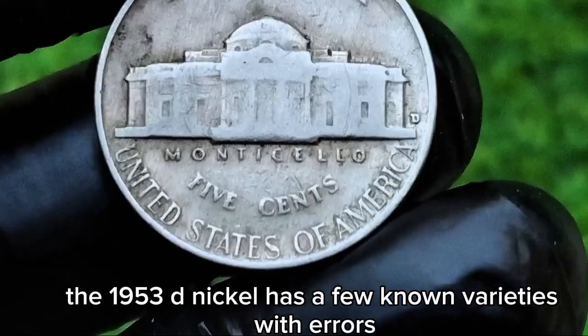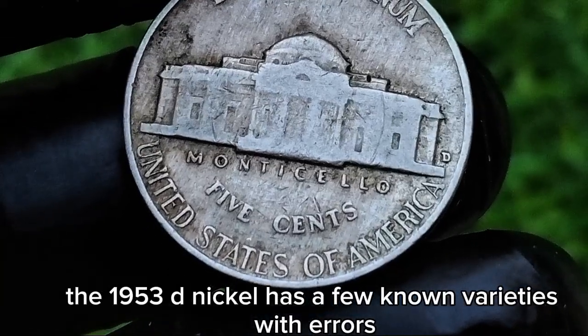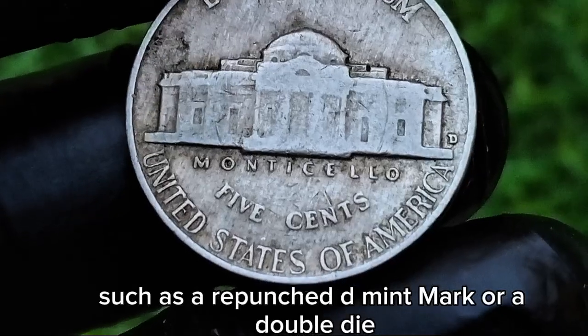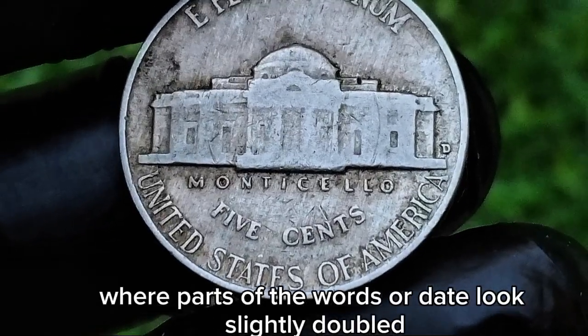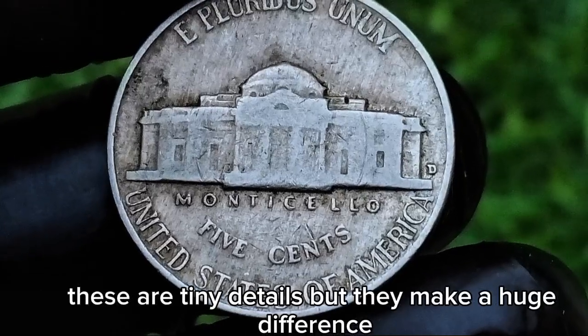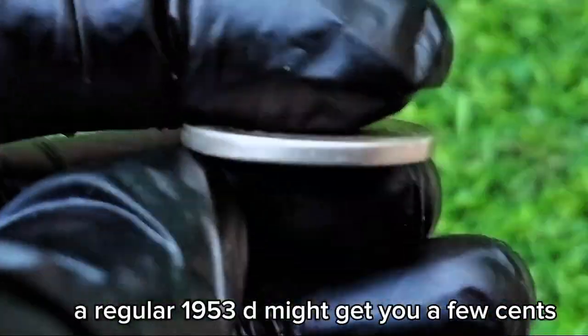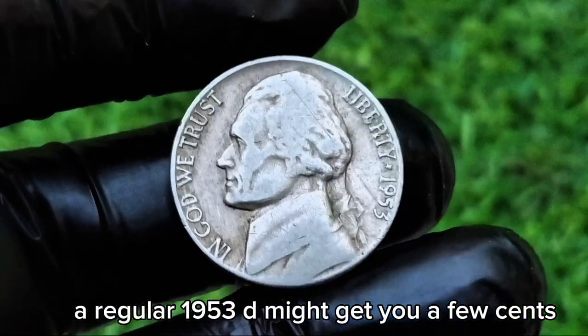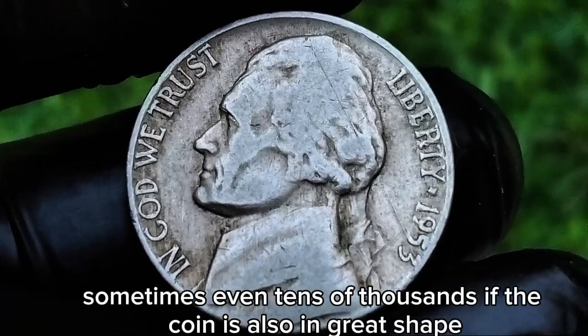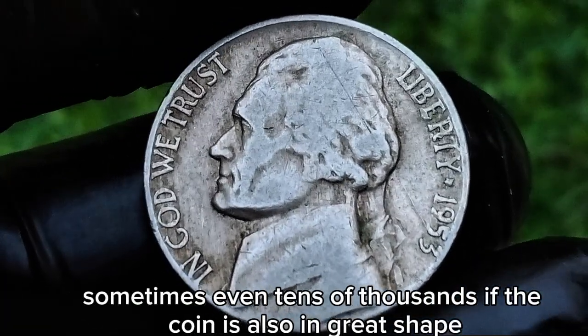The 1953 D nickel has a few known varieties with errors, such as a repunched D mint mark or a double die where parts of the words or date look slightly doubled. These are tiny details, but they make a huge difference. A regular 1953 D might get you a few cents, but one with a perfect error could bring thousands, sometimes even tens of thousands if the coin is also in great shape.